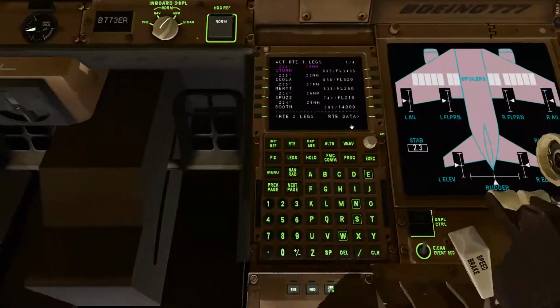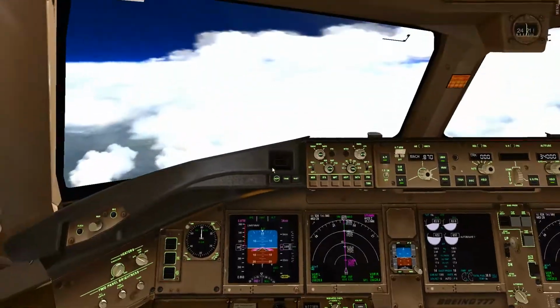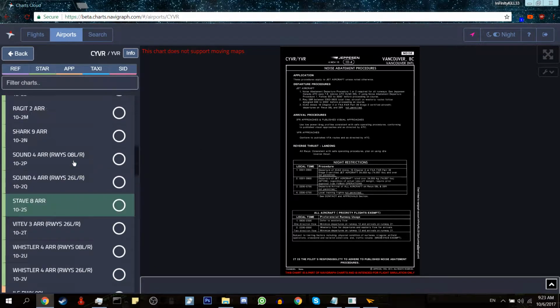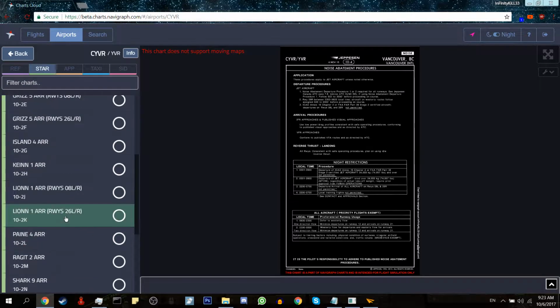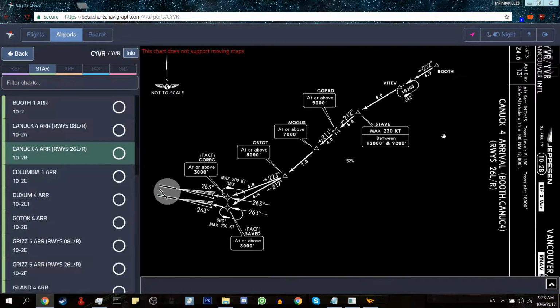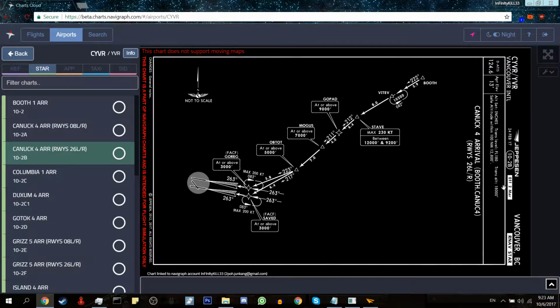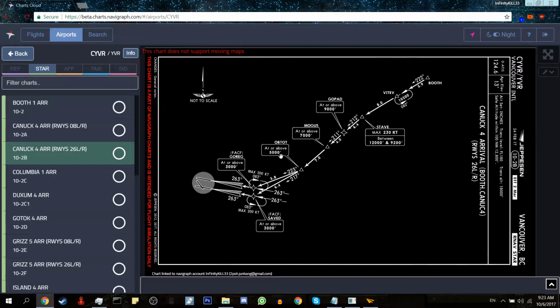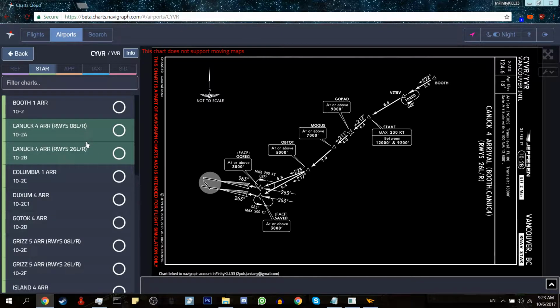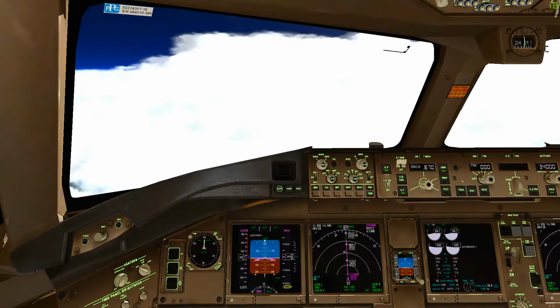We are going to approach via the CANEL 4 arrival, and I've changed to ILS 26 left. And where are the STARs? CANEL 4 arrival 26 left or right. So we will be coming in from up there, and we'll go in directly to the runway via this approach. And our transition here is flight level 180. We will just put in this thing right here, and I will leave that to the end.